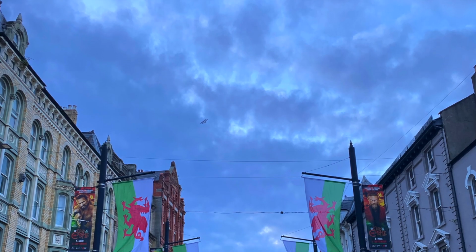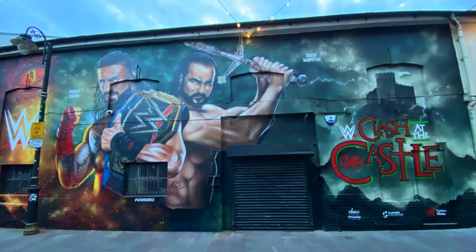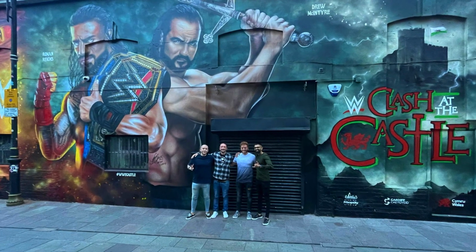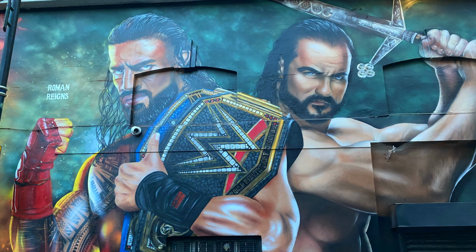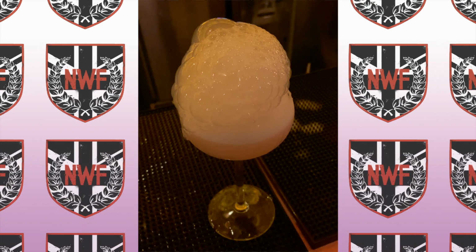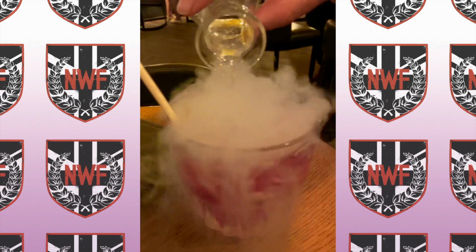After heading back to the room for a quick freshen up, we headed into Cardiff city centre to check out the amazing Clash at the Castle mural painted by artist Armour One and Buskism. The detail in this is incredible, and we managed to get there whilst it was still quiet to score some pictures. After that, we had a few very manly drinks. A bigger night than we anticipated was on the cards.